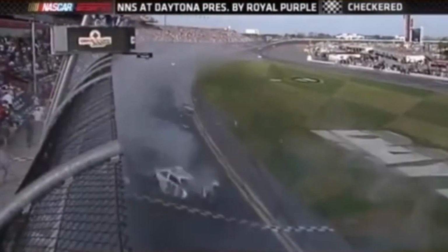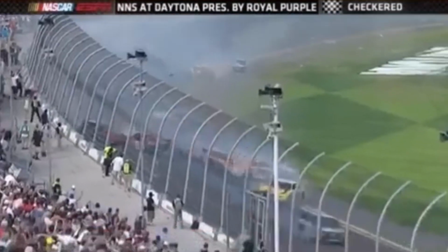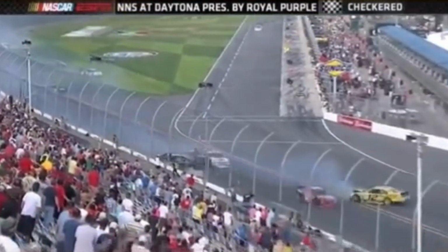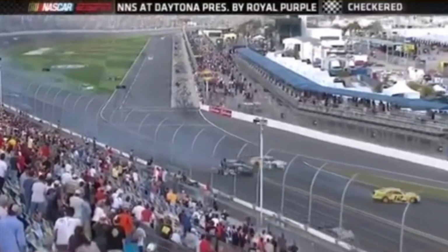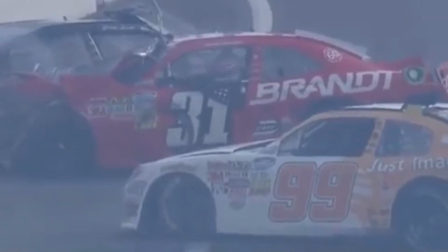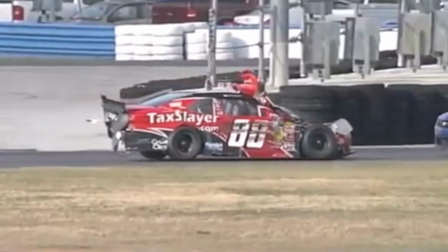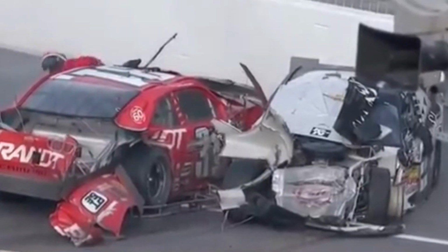And a terrible crash coming to the finish. This is a big wreck. Kyle Larson's car with the front end severely torn off. He's bailing out of the car. Part of that car did pierce the catch fencing shy of the start-finish line. You see some of the others involved.